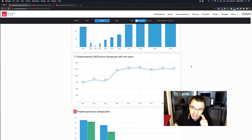If we go to the off-plan, we see that the off-plan went down only by 1.6%. And keep in mind, this is something very important, that the off-plan prices are recorded at a higher price than the ready. Why? Because the off-plan prices include the agent's commission, whereas when you buy a ready property, you pay the property price, and separately you pay the commission.